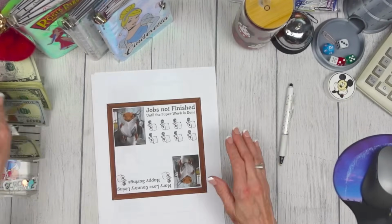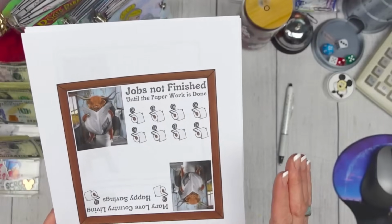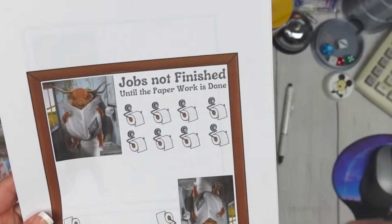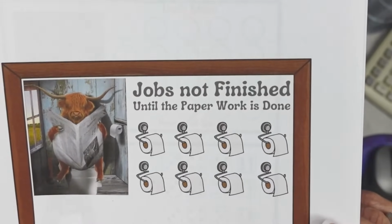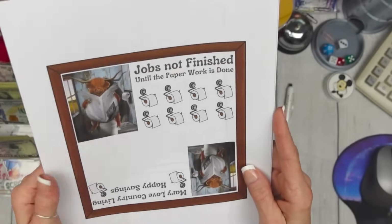All right. Before we get into savings, I want to show you, I was gifted a few savings challenges, and I'm in love with them. And I thought that they would be perfect to bring into $5 Fridays. Do you see this one? Job not finished until the paperwork is done. This is from Mary Love Country Living.